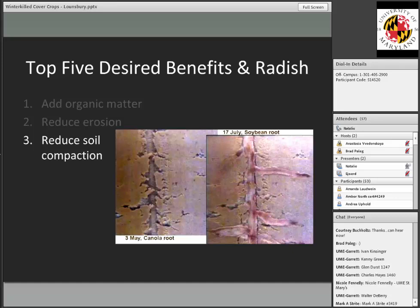And so I'm going to click and see if I can get this little pointer here to work. Yeah, so this is the canola root. This was taken with a mini rhizotron camera in May. And then come July, the soybean root had used the exact same root channel. And so by creating these pathways, the subsequent crop can take advantage.